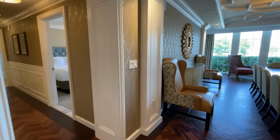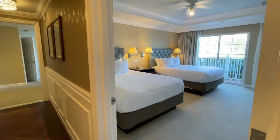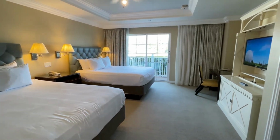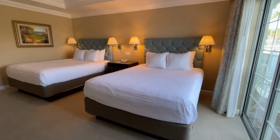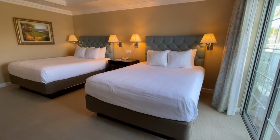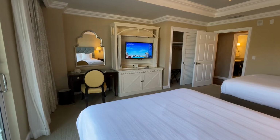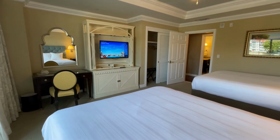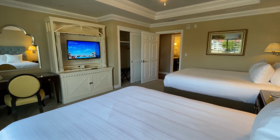Now to the left is going to be our hallway with our 2nd and 3rd bedroom. This is the first secondary bedroom, and this is the bedroom that does not have a bathroom attached. There is a bathroom for this room, but it's across the hallway. Again, you've got 2 queen beds and you've got balcony access. So this is probably going to be your kid room, your designated kid space if you have kids in your party. Nice desk, small closet, and then we will see the bathroom across the hallway, which services this bedroom, in a moment.